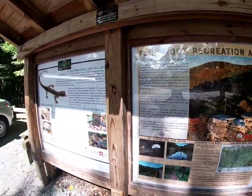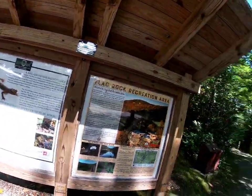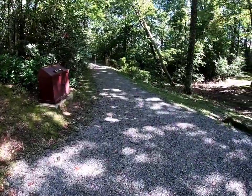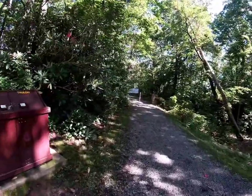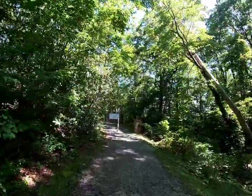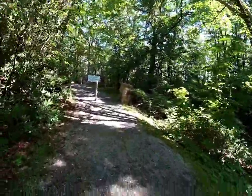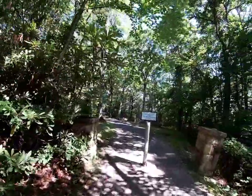So, yeah, let's walk. And the reason I bring up the green salamander is because that's something that people don't often see around here. And this is seen as a salamander sanctuary. Now, up ahead here, we're going to visit my friend Bob. Now, in my last video, I alluded to this, talking about cryptids. And Bob, well, Bob is elusive. Bob is very shy. He's rarely seen by many.